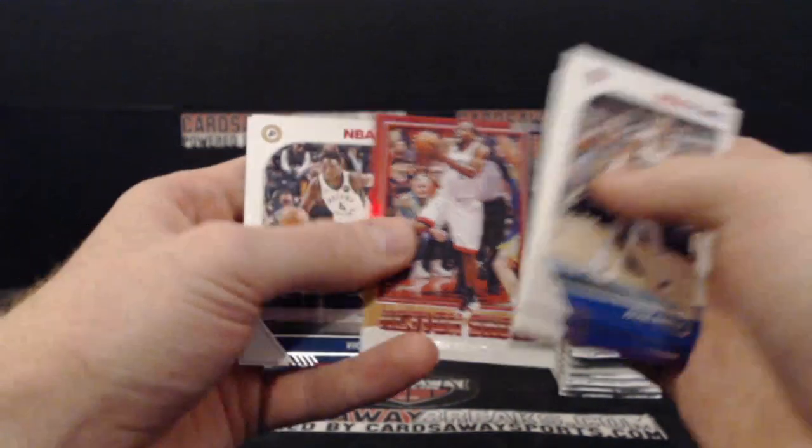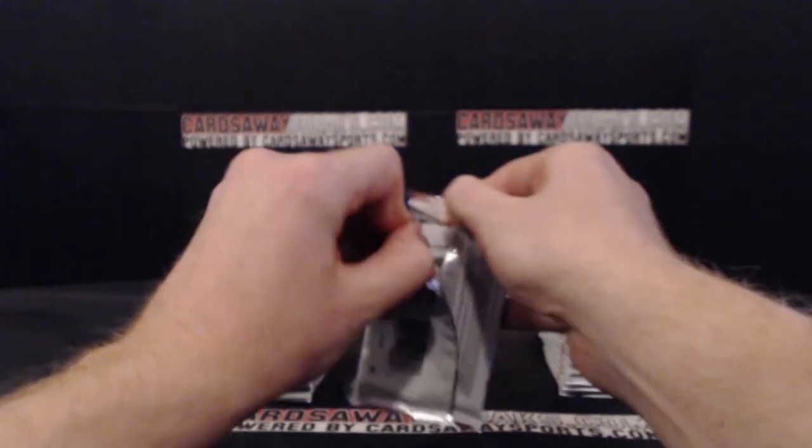Action shots, Kawhi Leonard. Zach Collins.